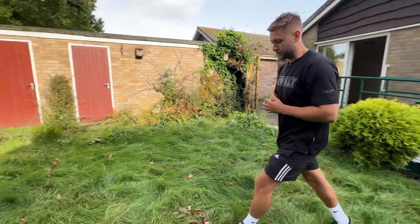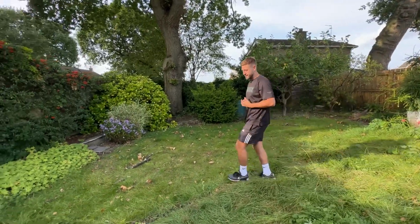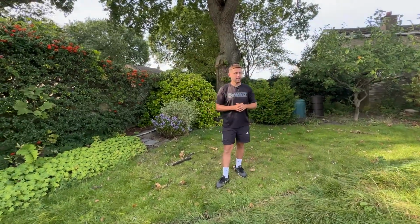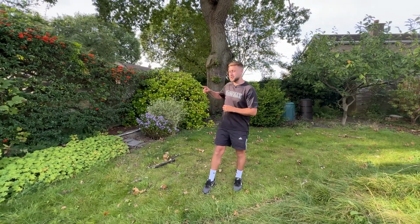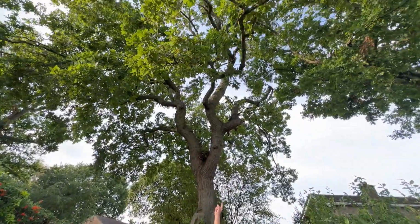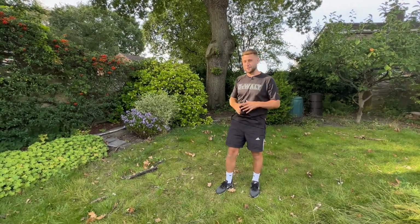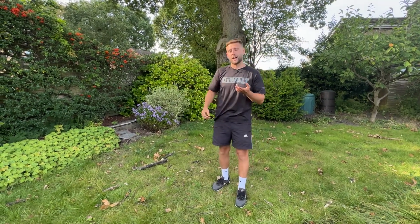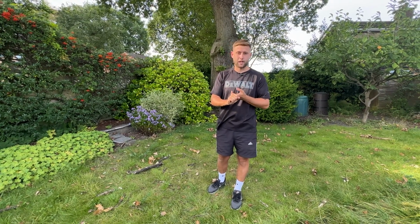Now, one thing this property did have was potential structural problems, and I'm saying potential because we don't think there's anything wrong with the property. We're going to get another surveyor to come out, but essentially this tree has caused a few problems, but it's been our saving grace because it's allowed us to buy this property very cheap. It put a lot of people off. It was the reason why it was at auction, and it was the reason why no one could buy it first with a mortgage. It was cash buyers only.